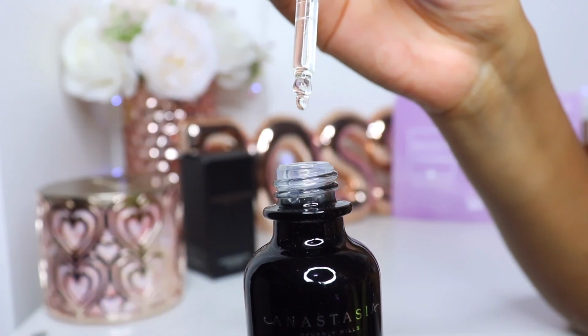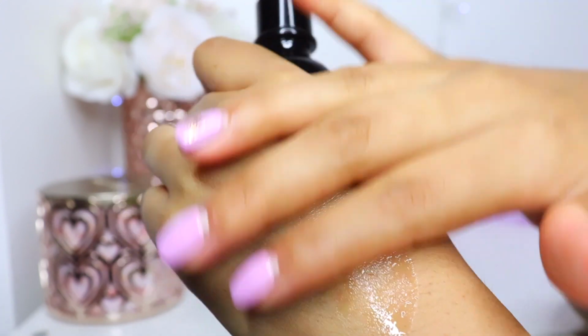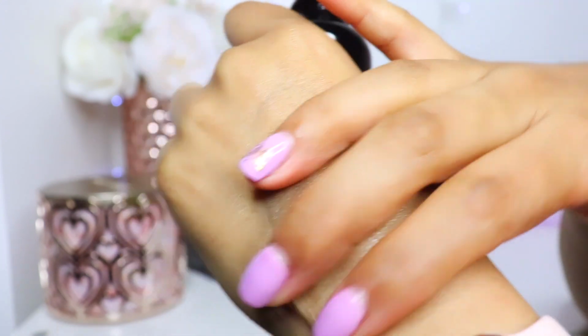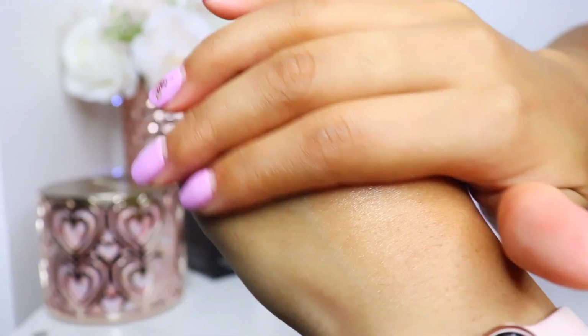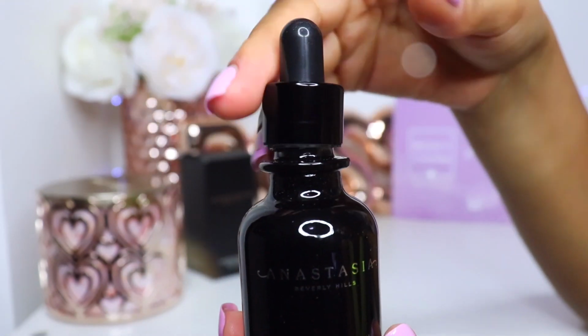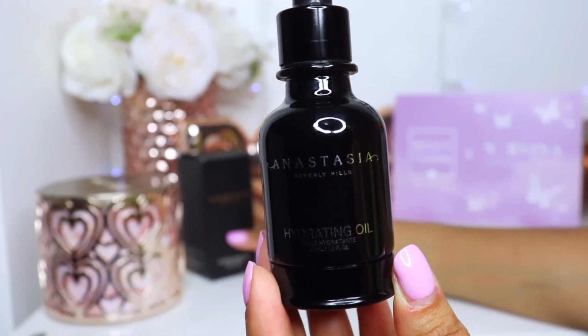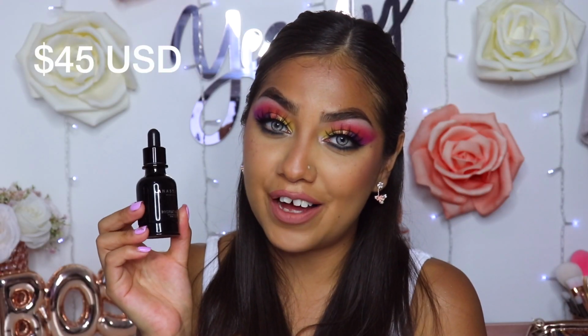It's a lightweight blend of Mediterranean botanical extracts that deliver antioxidants and nourishing hydration to the skin. It leaves you with glowing, radiant skin, softened fine lines, and improved tone and texture. And it smells very botanical-y. The oil feels very hydrating. This little guy retails for $45.